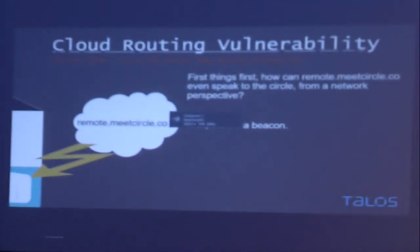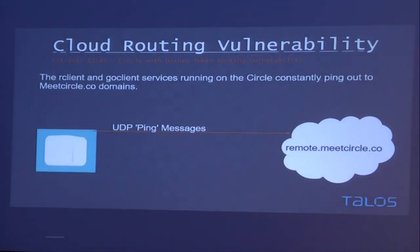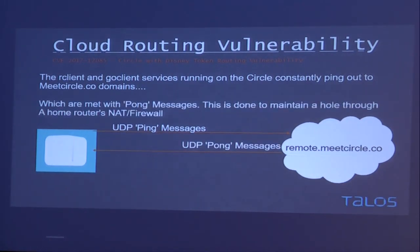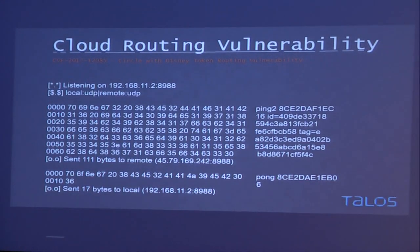There's a beacon. I love that it's the theme of the circle, because it actually uses a lot of attacker techniques in order to facilitate monitoring your kids: ARP poisoning, beaconing out, and it'll continuously ping out to remote.meetcircle and get a pong back. And then if remote.meetcircle ever feels the need to connect to you, it'll send a connect message down that UDP pipe, quote unquote. Since the UDP traffic's always flowing, your home router is going to allow UDP traffic on that port to continuously flow through. So they just send a connect message, and that's what the UDP traffic looks like, by the by.